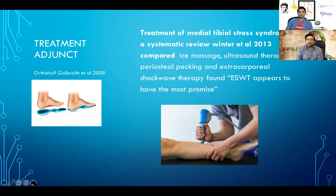So they found that shockwave can be highly effective for patients that have medial tibial stress syndrome. They need multiple sessions. I know there are some army physios that are doing it. Would you add anything to this? No, I think it can. We talked about shockwave in a little bit more detail last time as well, that it aids and speeds up the healing process. So yes, it can be quite an effective tool for MTSS.